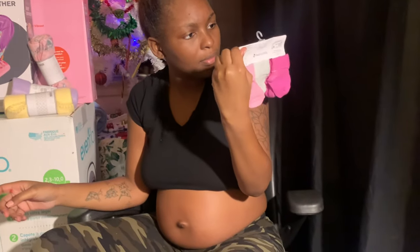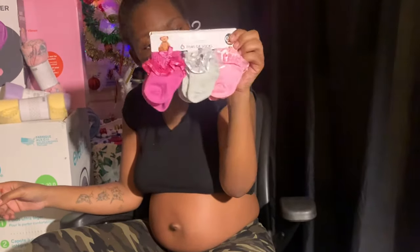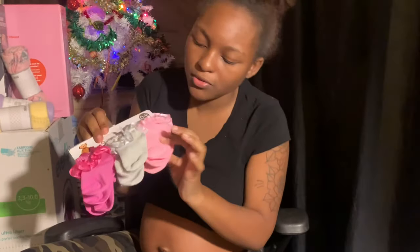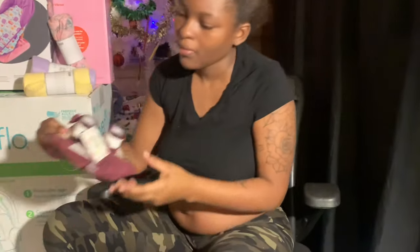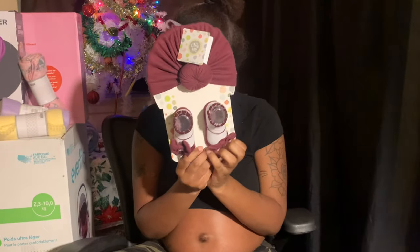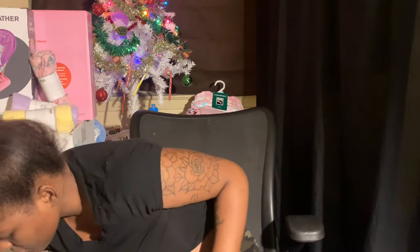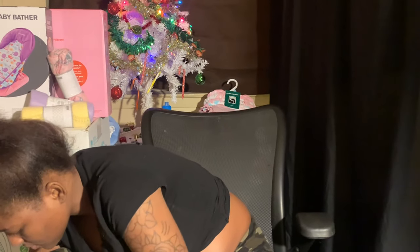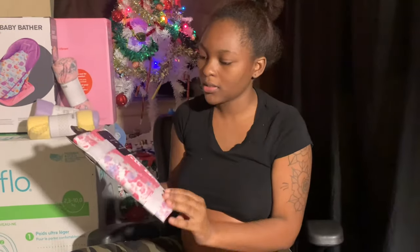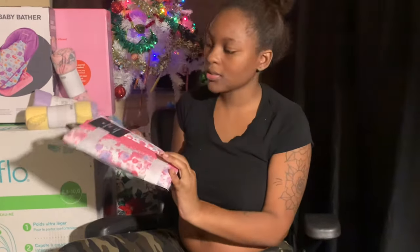More socks. These are the ruffle socks right here. It's 6 pair of socks, 2 of each in here. Another turban, more socks. More fleece blankets and receiving blankets, and it's a 4-pack.